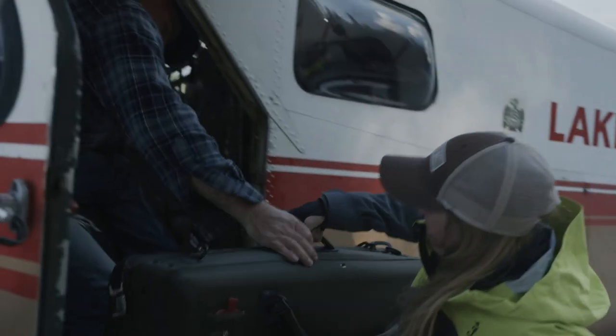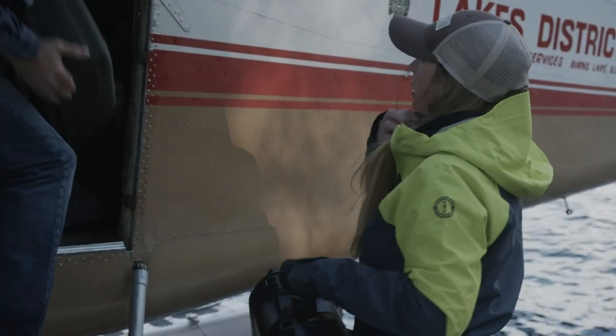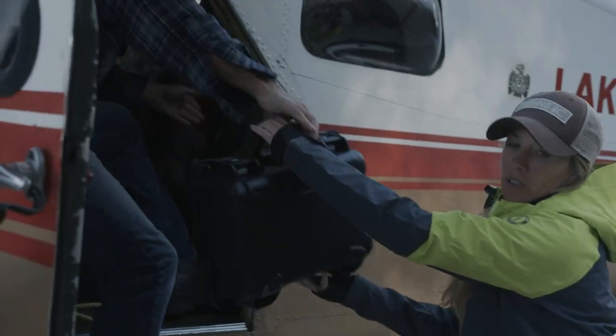It's definitely windy and kind of stormy today. It's all about the adventure, so we'll see what happens. Hopefully we learn. On the water, right side up.